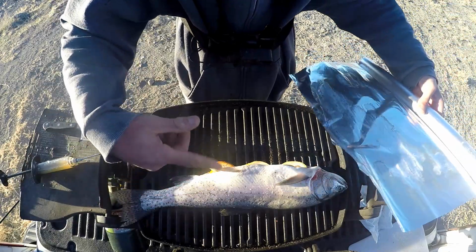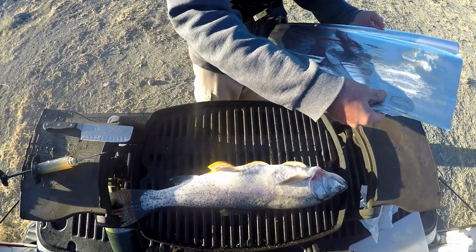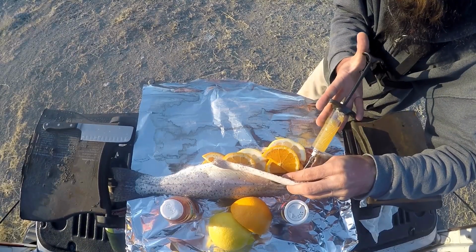Now I think I'm gonna wrap everything in foil. Once it starts cooking, the juice is gonna wanna come out, so I wanna keep that in there for the flavor. Just cut a piece of foil. We'll squeeze it in, let's see what happens.